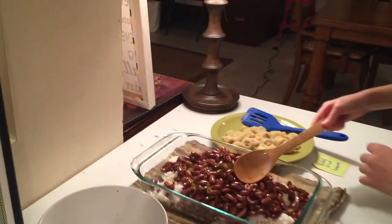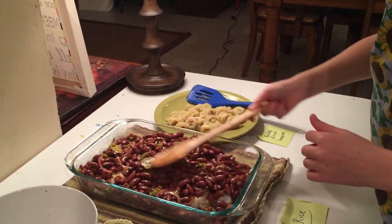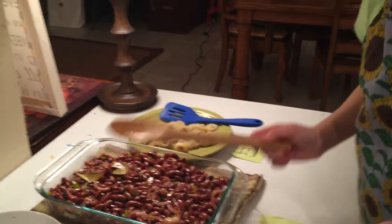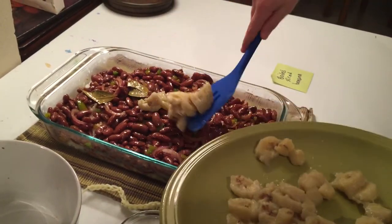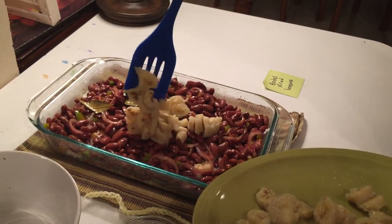And then I'll probably just lay it out so it's all nice and over the rice. So it looks all good. And then you take the bananas and put them on really nicely, so it looks not messy and stuff, if you want to.